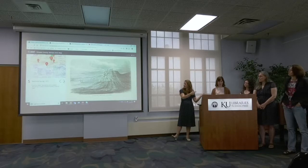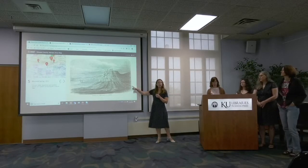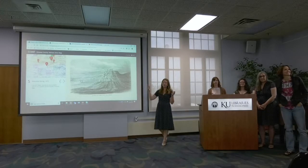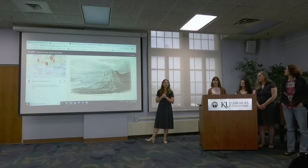So Greta found this amazing lithograph of a place called Wakanda Springs. How many of you have heard of Wakanda Springs? Okay, so it's a sacred Kanza and Pawnee site. It's currently underneath Wakanda Lake, just near Cawker City.